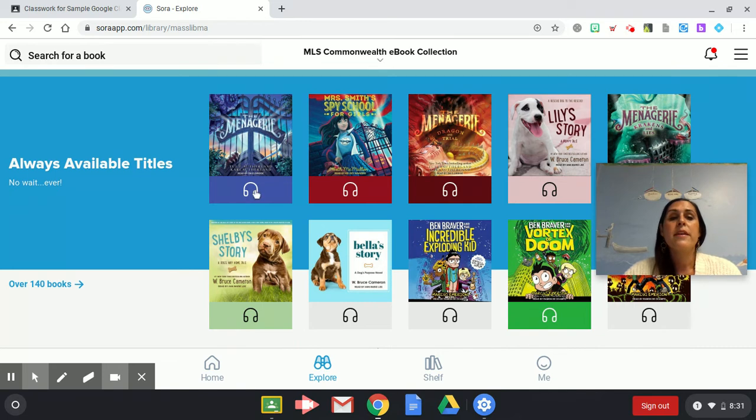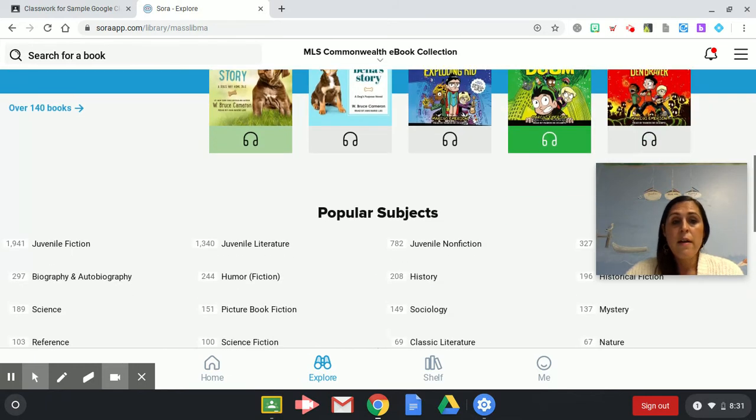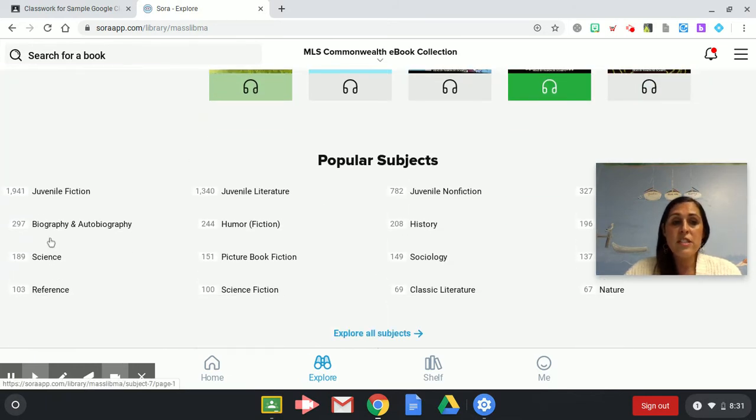So now when we go through and we do our search, it's only going to show us the books that are available. So again, these are headphones. So these are audiobooks, and you can check out an audiobook as well. Over here we have our subjects. So say I wanted to look at chapter books. I'm going to do juvenile fiction.